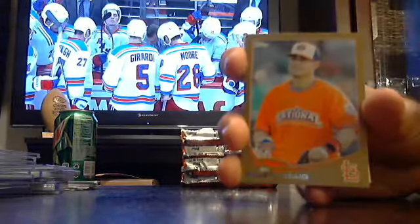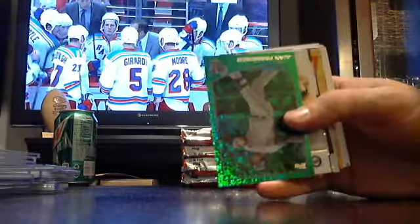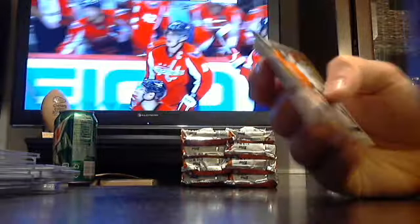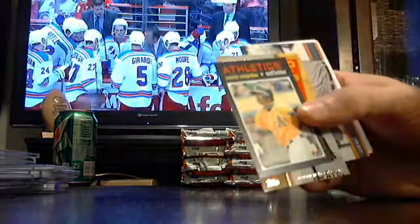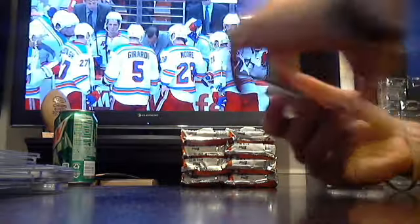Got a Cardinal, Allen Craig. Got a Juan Francisco upside down for the Brewers. Kyle Gibson, Twins. Marcell Ozuna, Marlins. Yoenis Cespedes, A's. Pirates, Gerrit Cole, Andrew McCutchen.